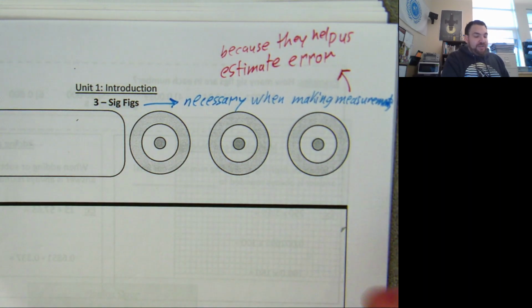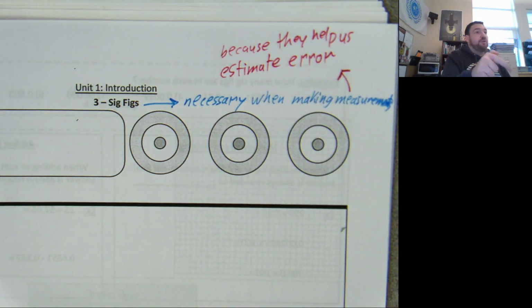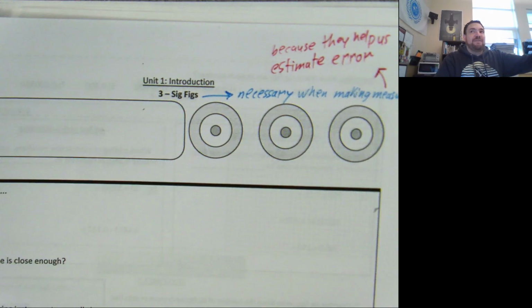If you can find out where these sources of error are, then all of a sudden you can say, yeah, my solution is correct, plus or minus whatever my error is. And that's totally acceptable in science. You want error to show up, if at all possible.